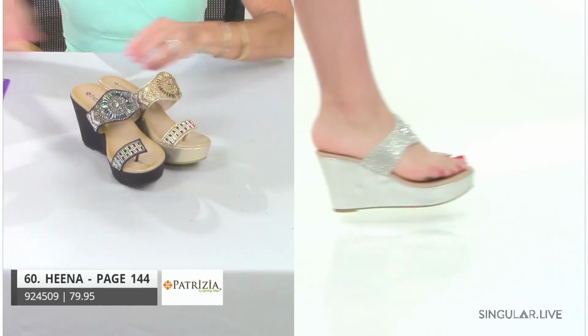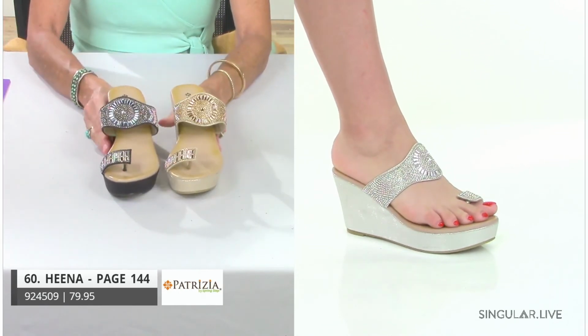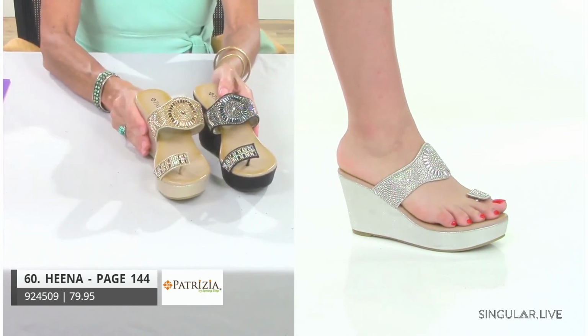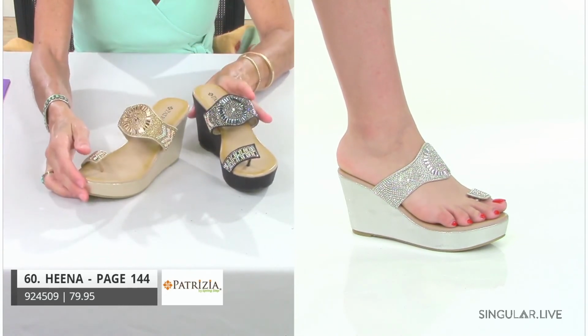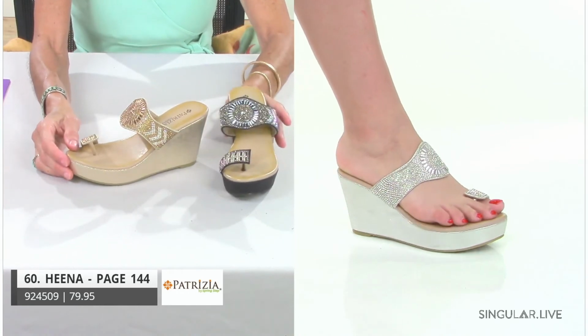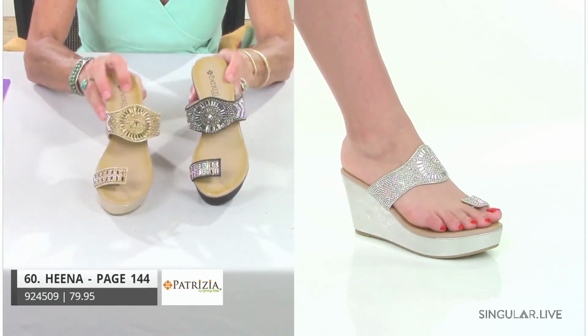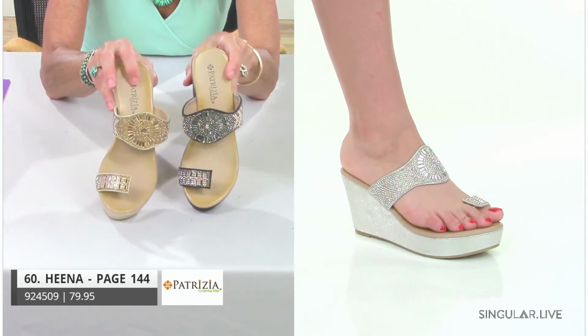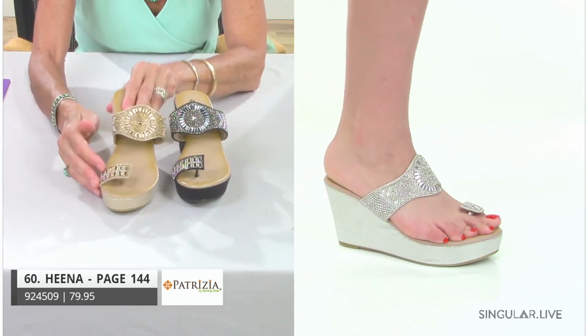Okay, we're moving along to Hina. So Hina has been a key item for us for years. What's so special about her is she's a high wedge, but she has such a gentle pitch. And I really want to point out how beautiful the crystals are on the toe. When Angie turns to the front, you're going to see how beautiful the toe is nestled right into there.